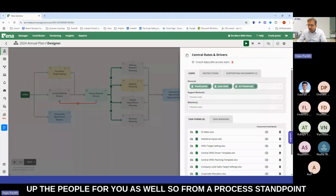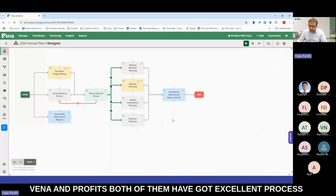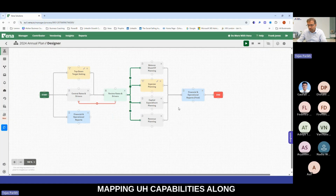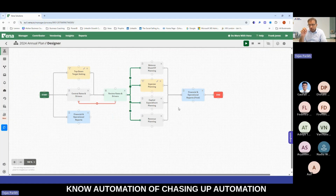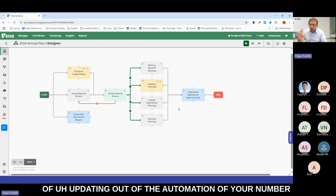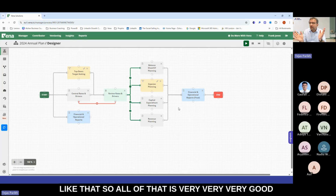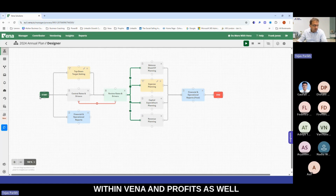So from a process standpoint, Vena and Profix, both of them have got excellent process mapping capabilities, along with all the automation of chasing up, automation of updating, automation of even letting you know that this person has submitted their numbers and things like that. So all of that is very, very good within Vena and Profix as well.